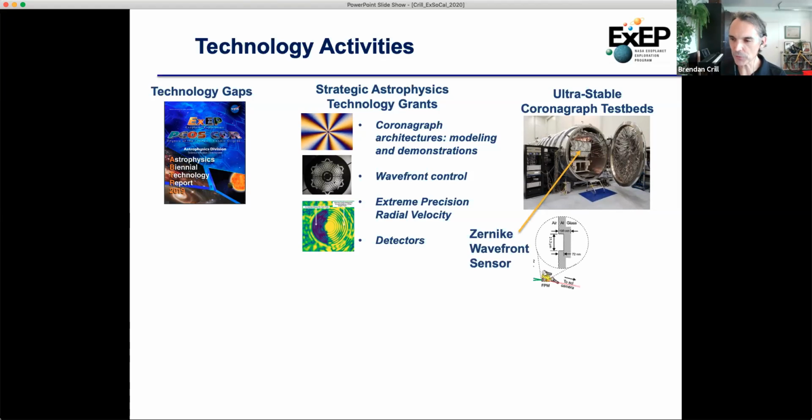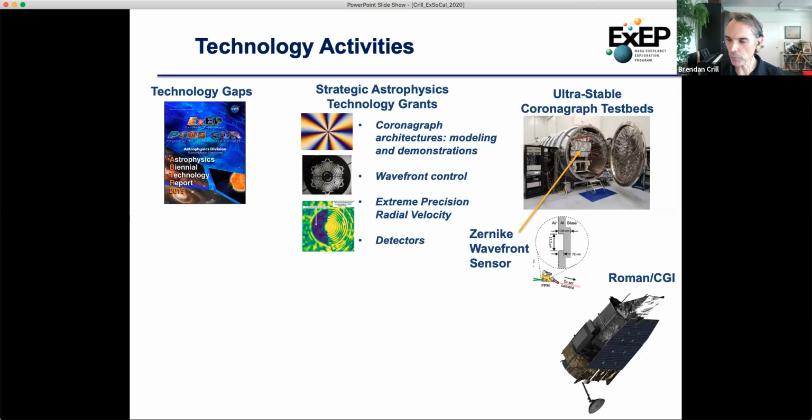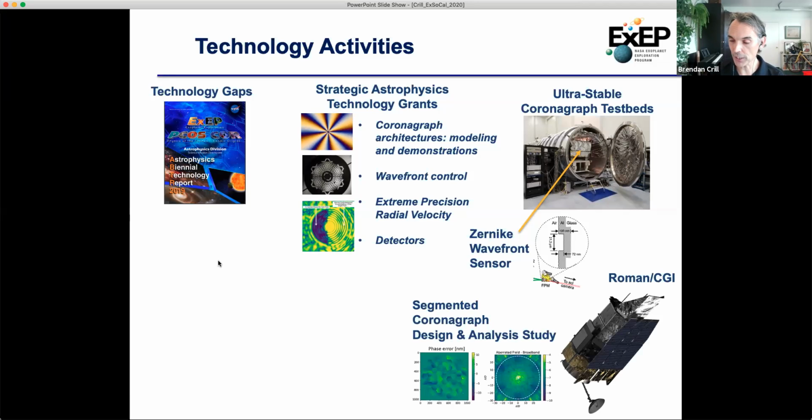We recently upgraded this with a really nice wavefront sensor that's been shown to be able to measure wavefront errors on scales of better than a picometer, which is pretty amazing. And that's very useful for these PIs to evaluate the performance of their instruments and demonstrations. We support the CGI mission, not directly, but we actually manage the test beds that they use to develop their technology. So we're keeping a close eye on them, given how important they are to us.